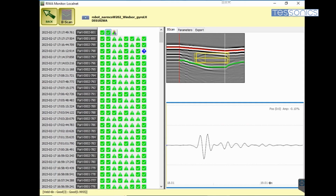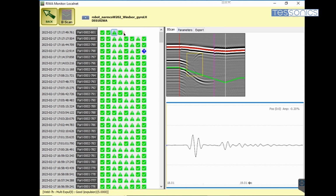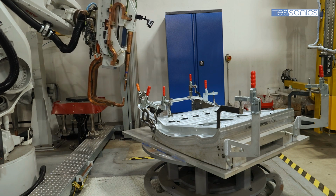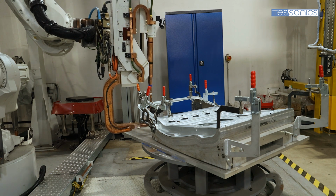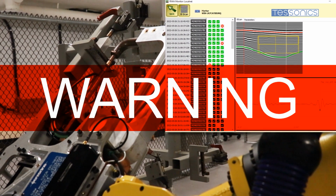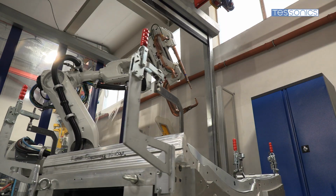RIWA uses an artificial intelligence software trained to detect spot weld patterns. The system can be fine-tuned in order to stop the welding process if too many bad welds are created.